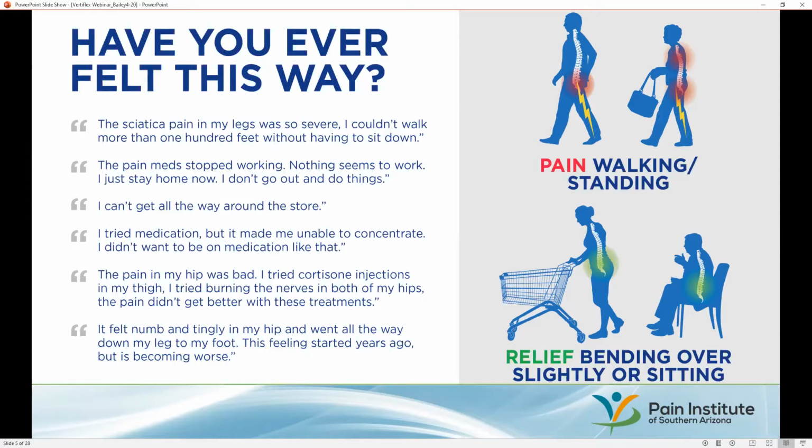We talk about some of these quotes here. They talk about sciatica pain being severe in the legs and the distance that they can't walk not being more than 100 feet or so. Pain medications stop working. Patients can't get around stores or do the work around the house that they typically would. The pain gets bad. You try injections, which help for a while, but then they stop working or they don't work as well as they had before.